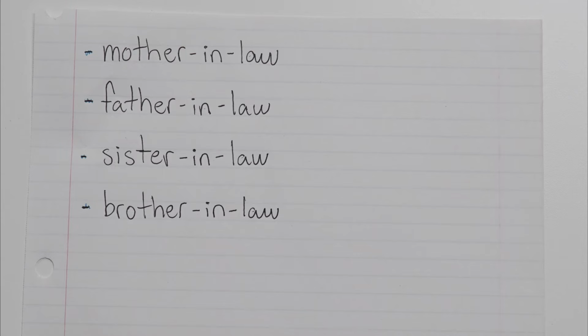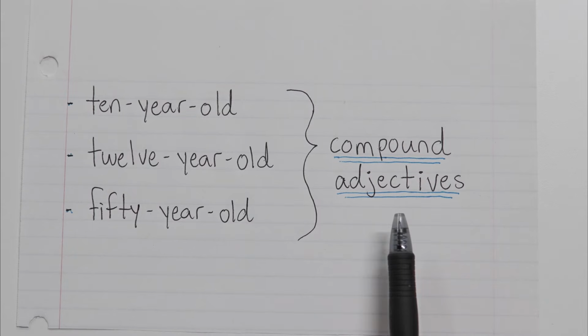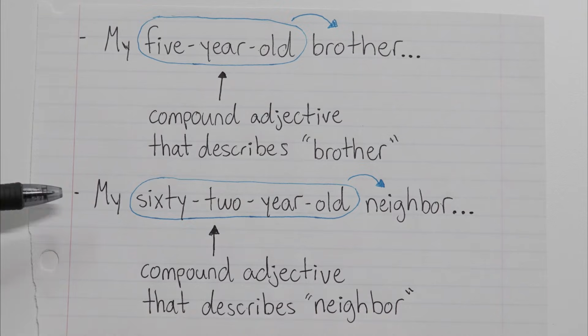The next set of words that should always have hyphens are words like 10-year-old and 12-year-old and 50-year-old. But this one's tricky because saying someone is a 10-year-old is different than saying someone is 10 years old. And maybe you can hear that. When you use ages as compound adjectives to describe people or things, they should be hyphenated. My 5-year-old brother, my 62-year-old neighbor.